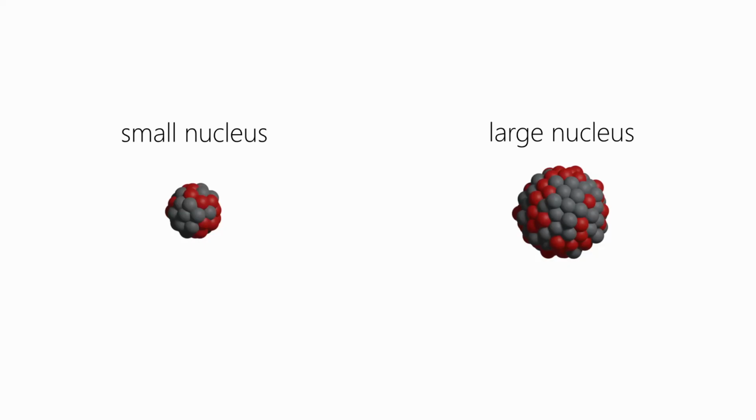Let's consider 2 different sized nuclei. A small nucleus on the left and a large nucleus on the right. You can imagine the forces acting within a nucleus will vary depending on both the nucleon number as well as the overall size of the atomic nucleus. Remember, the nuclear force only acts effectively at distances within 2.5 femtometers.